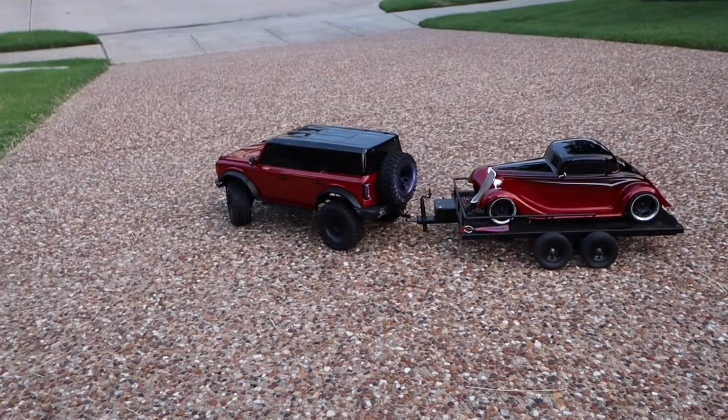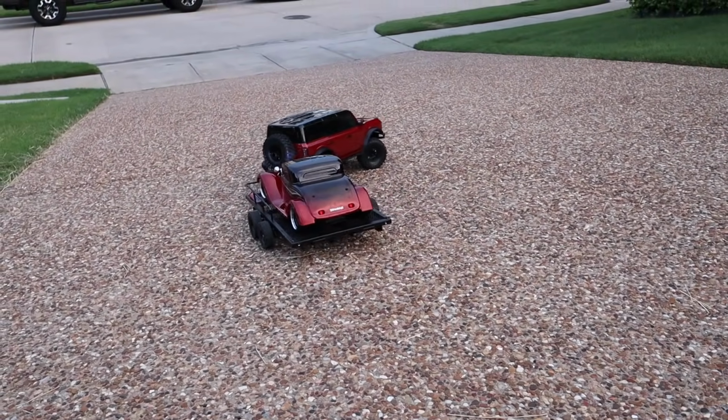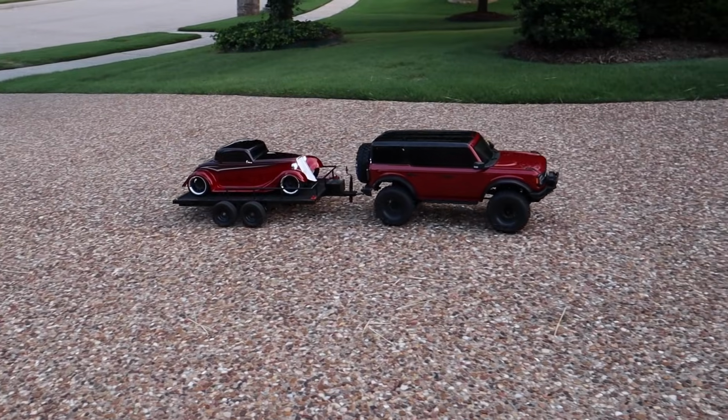Oh God. I mean, we're supposed to be getting cars ready, and we're all sitting here taking pictures and driving this thing around. This thing looks so freaking good.